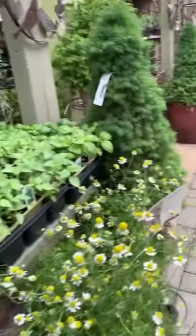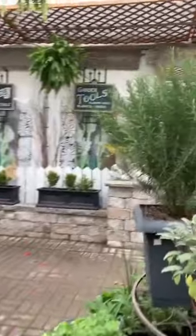Lots of different. Basil is my favorite. I always do a lot of them. And mix and match is nice.